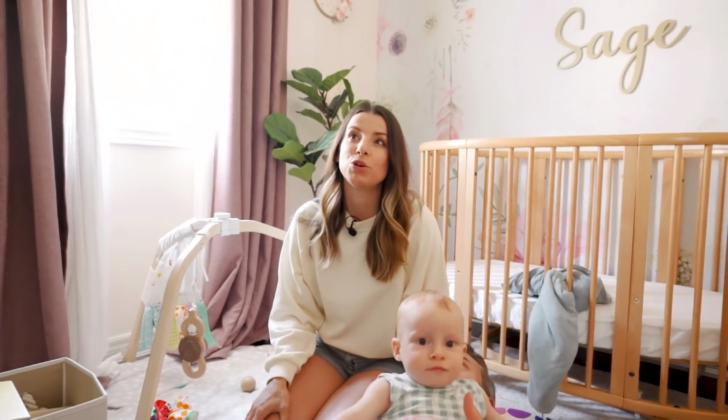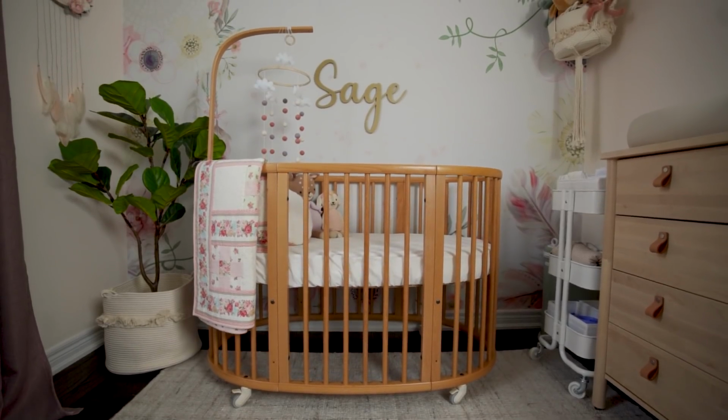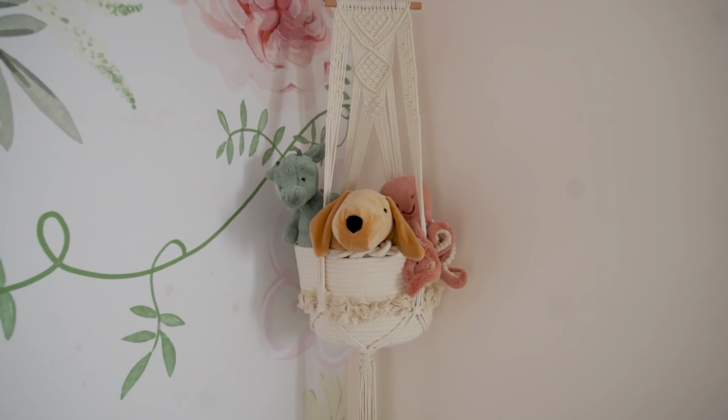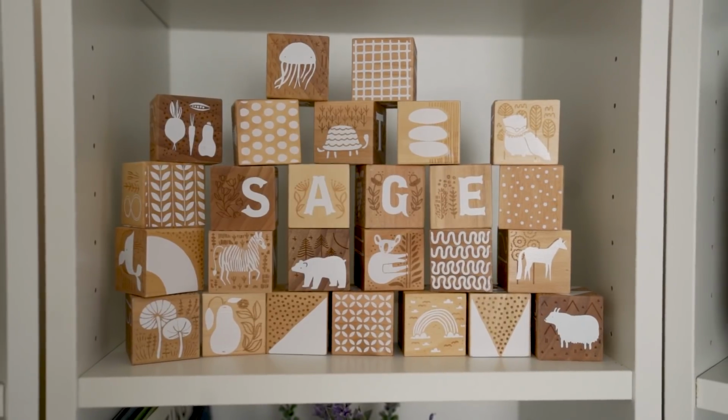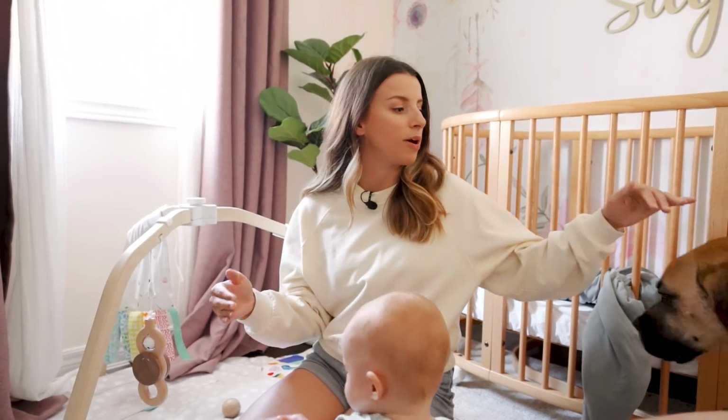So this is Sage's room. We actually did a full tour already of the space, so I'll insert some clips of that, and I love it. This is one of my pregnancy projects. It's a very, very small room. It barely fits a bed. When we had a queen bed in here, it was just bed. And oh, Cash is coming to the party too.